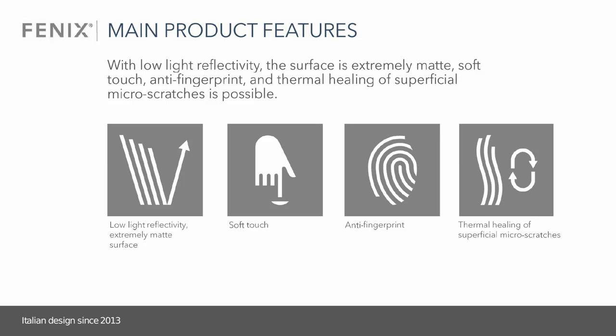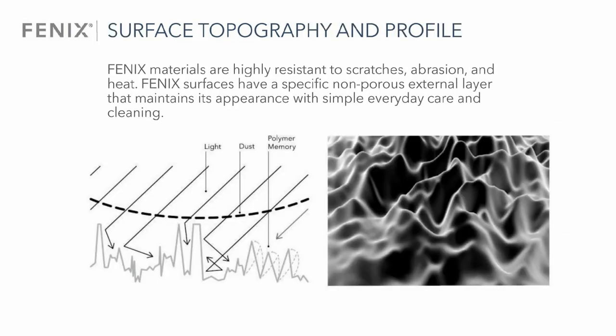The topography of FENIX is what actually provides its unique characteristics. So here you're seeing a series of microscopic peaks and valleys. And so as light is coming down into the surface, it bounces around and it doesn't come back to you in a single source, which is why it appears so ultra matte.